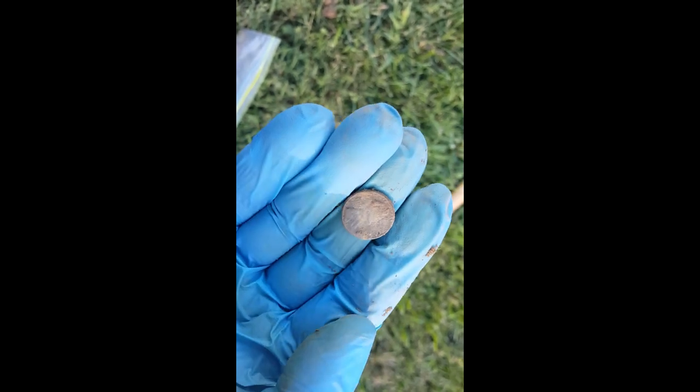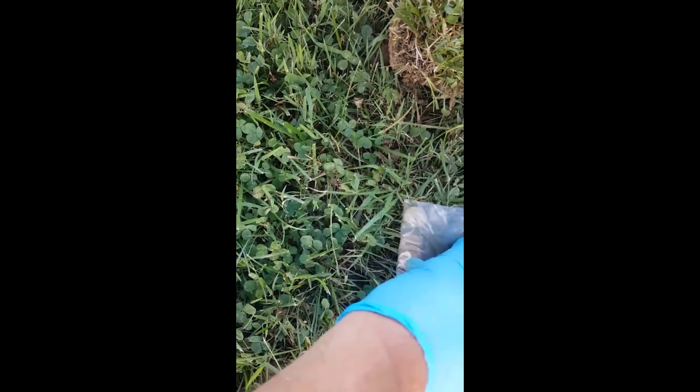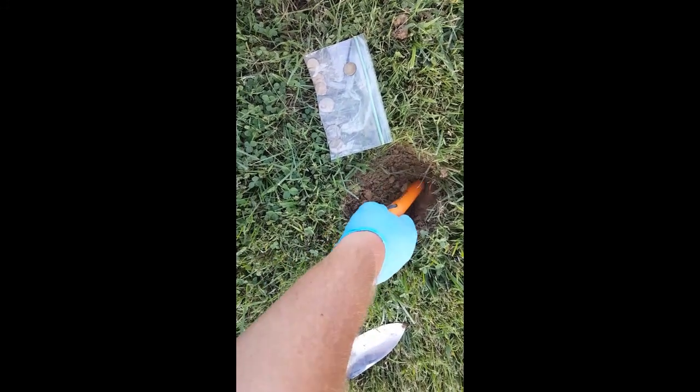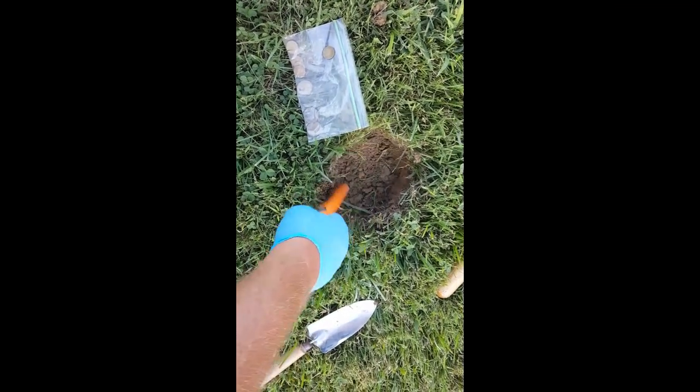So, had some junk today, but had some coins. Ended up with three quarters, about five pennies and a dime. So all in all, it wasn't bad, it was fun. Always check your hole to make sure that, you know, there's nothing else in there before you close it back up and have to re-dig it.